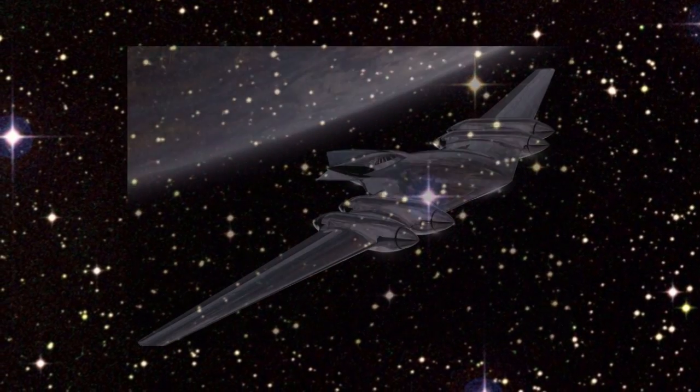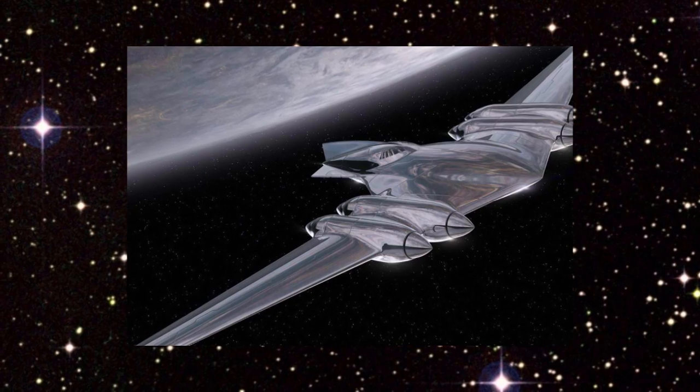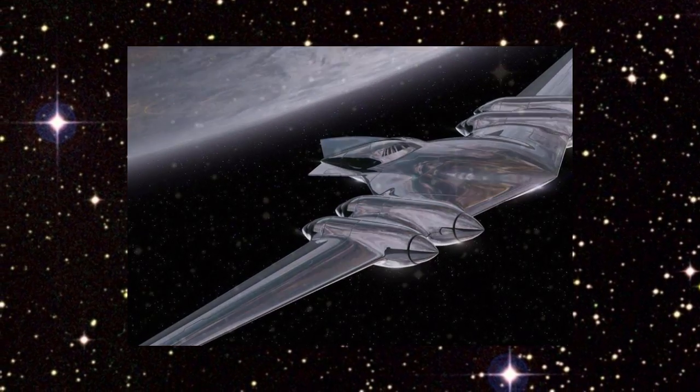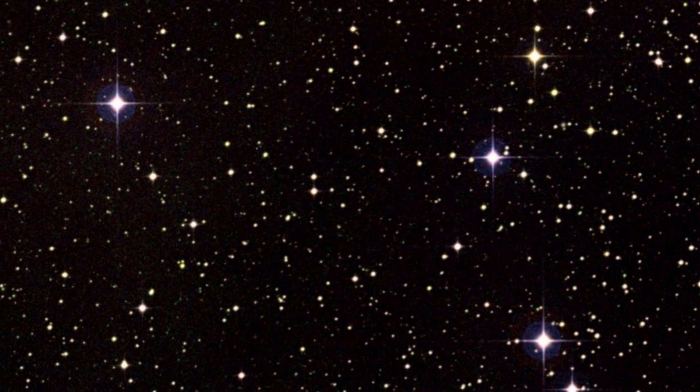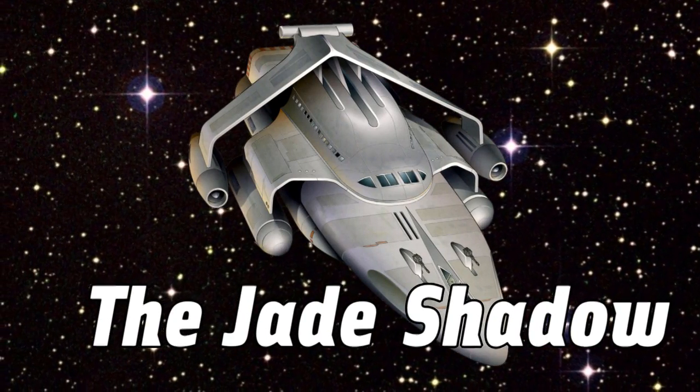Think, for example, of what the outside of the Nubian ships from Attack of the Clones and The Phantom Menace look like. And of course, we don't know a whole lot about Del Toro as a character, so we don't really know what sort of function the ship is going to serve. But it seems like it's some sort of luxury craft, almost like the Mara Jade from the Expanded Universe.